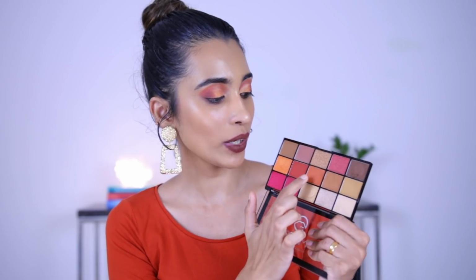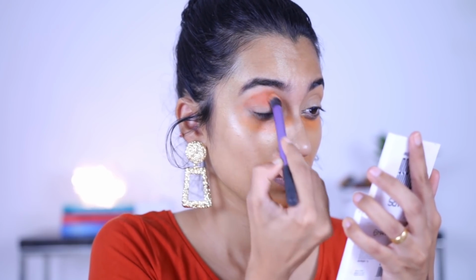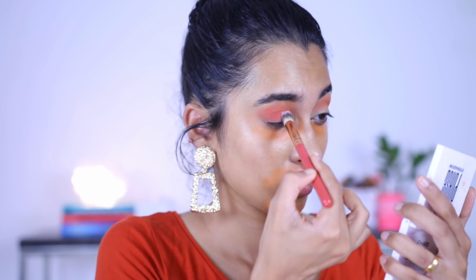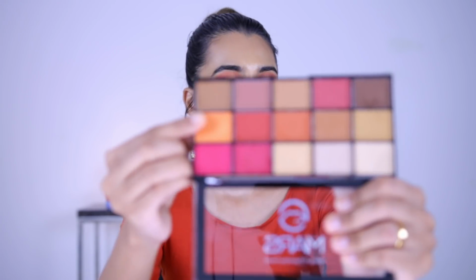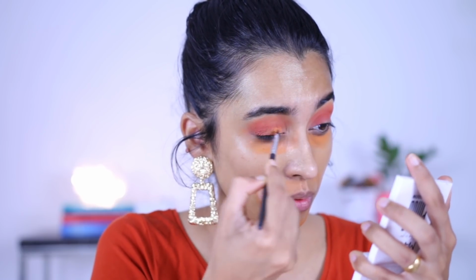So firstly, I applied this shade right here. It goes on so beautifully on the eyes. It's pretty pigmented actually, so if you want a light wash of color, use it with a light hand. It's the way you hold the brush and the kind of brush you use as well. It blends really well. And then I went ahead with this shade all over my lid, because that's what I do with most matte eyeshadows. I apply it all over my lid, not just on my crease or the outer corner, and I see how it works. And then I took this shade right here for my lid. This is the shade that I have on my lid today as well, and I really like this shade.